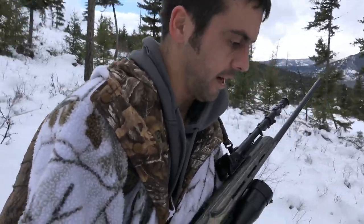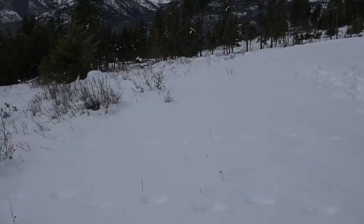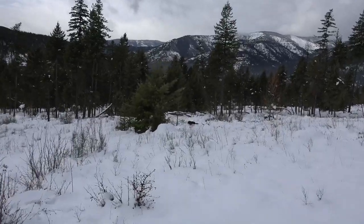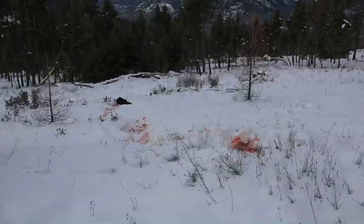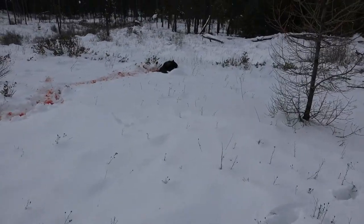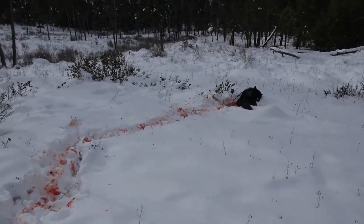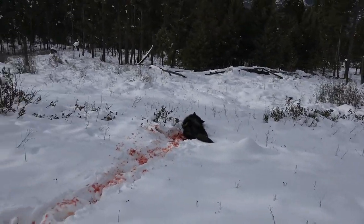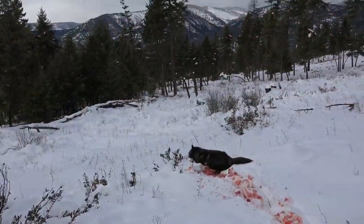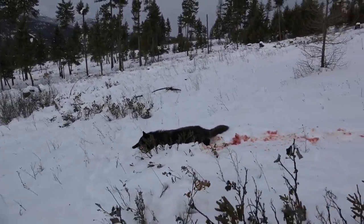Take this little skid road over there. I'm stoked. There's the blood, and there he is, right there, guys. All right, there's where he was sitting. I'm coming this side of him just to make sure. Wow, what a dandy. Beautiful, beautiful black wolf, guys.